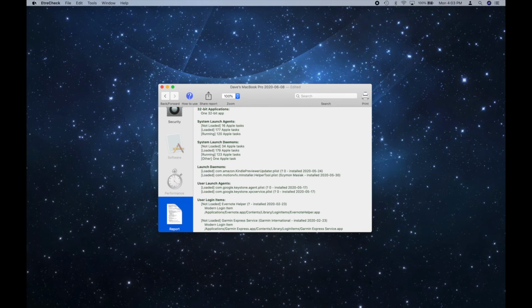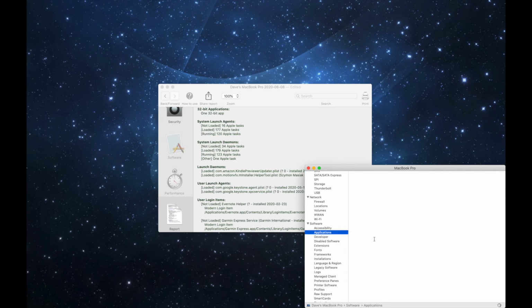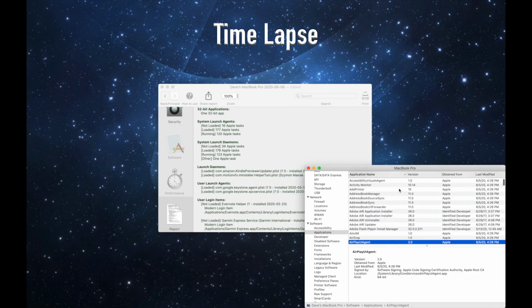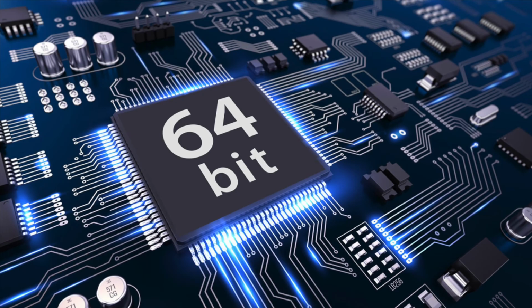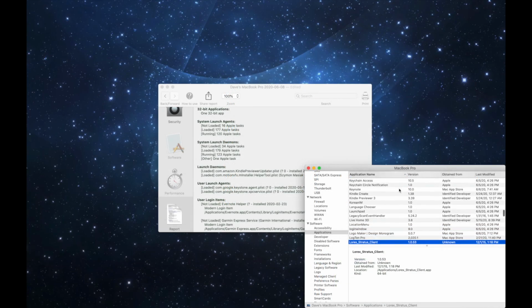Sorry, I missed it. So again, Option, Apple, System Information. Scroll down to software applications, and let's see what I missed. I will fast forward through this while I find it. Just so you understand what you're doing, the 64-bit applications are designed to use your computer more efficiently, run cleaner, using less memory and less resources. And that's why Catalina switched to all 64-bit.